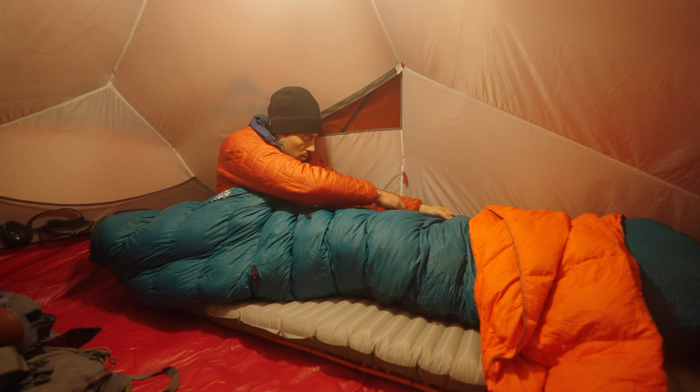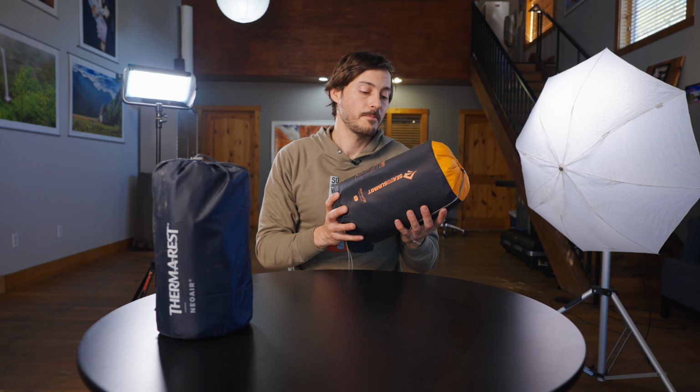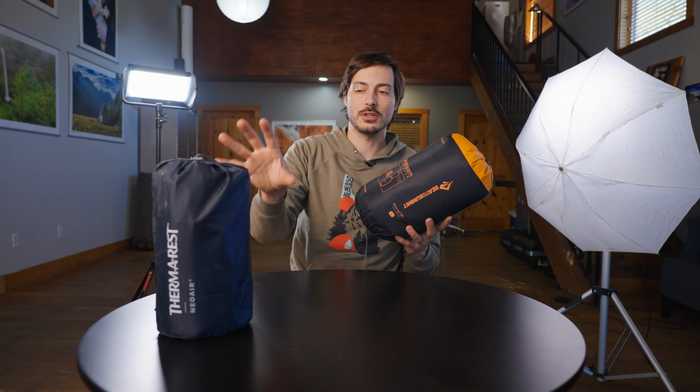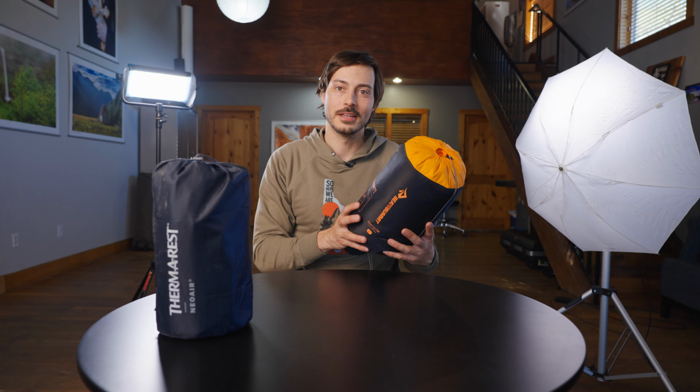Now, performance and technology like this is not cheap. These will run you anywhere between $225 and $260. So Sea to Summit made their own version of a winter sleeping pad, I believe to put in direct competition with this thing. And they tried really, really hard and made a good pad.